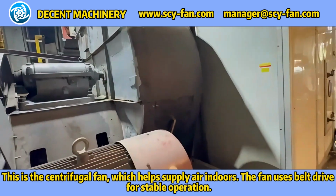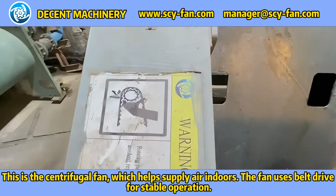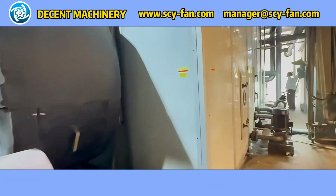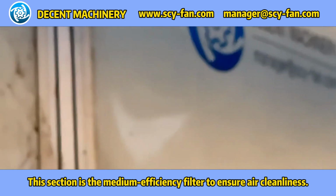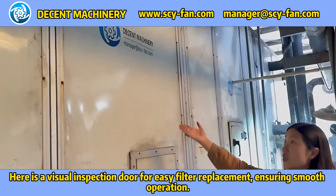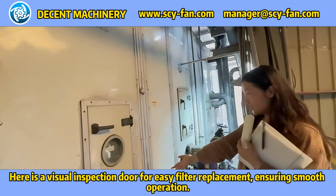This is the centrifugal fan, which helps supply air indoors. The fan uses belt drive for stable operation. This section is the medium efficiency filter to ensure air cleanliness. Here is a visual inspection door for easy filter replacement, ensuring smooth operation.